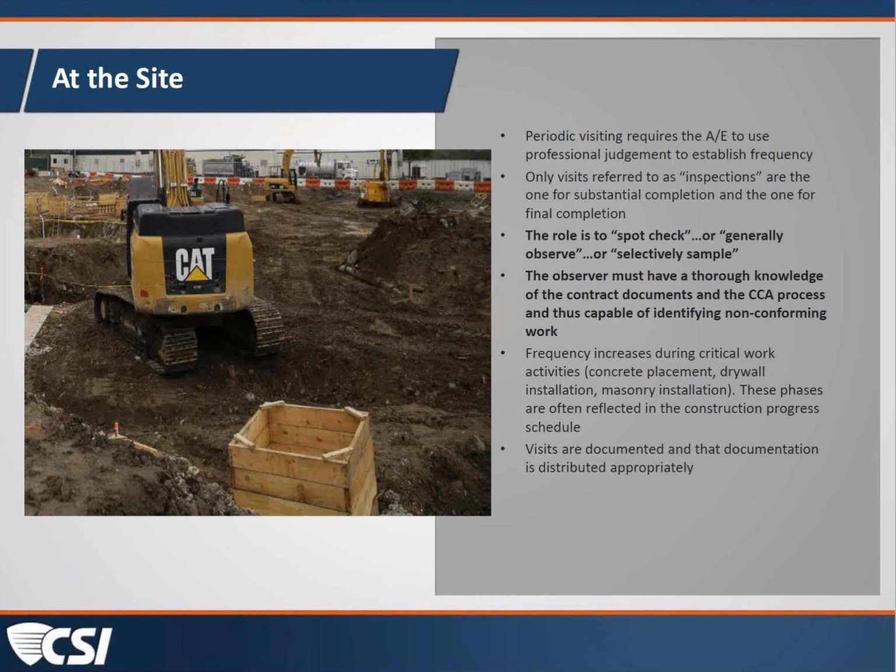One of the imperative things that we do as a designer, architect, engineer is visiting the site. And those visits are periodic, and there are opportunities for us to use our professional judgment as to how often we need to be there. Often your contract with your client spells out the frequency of your visits.